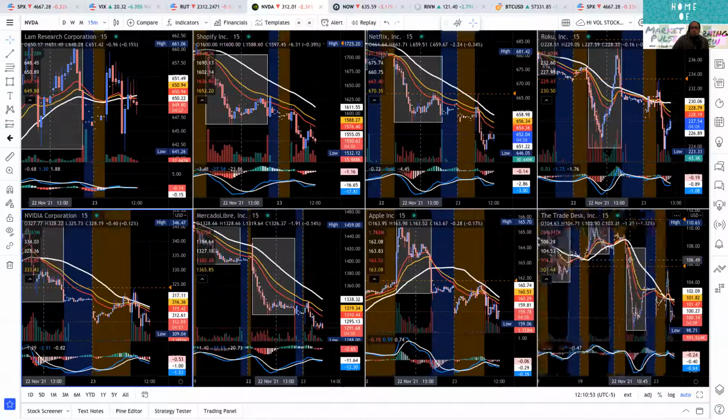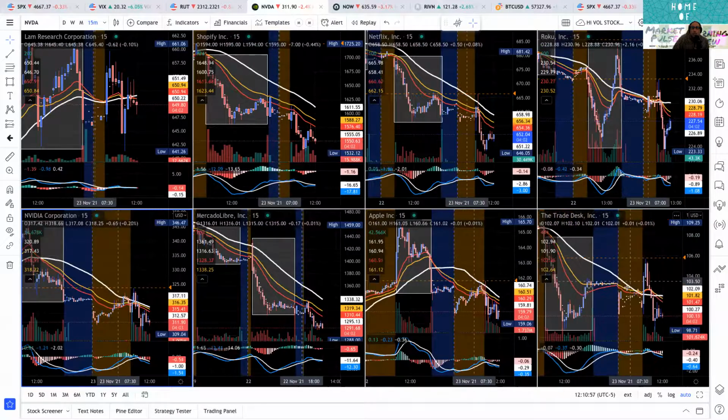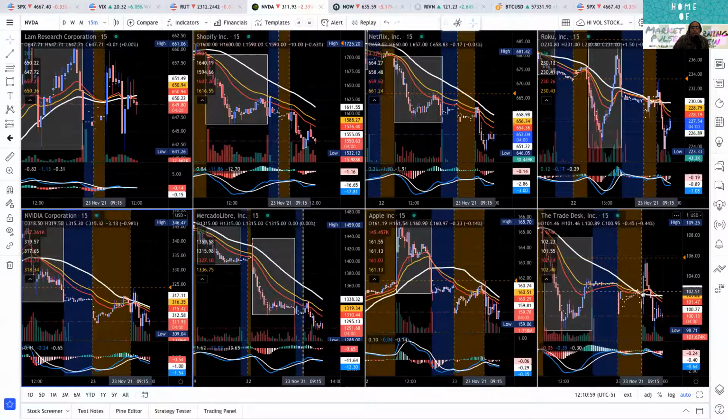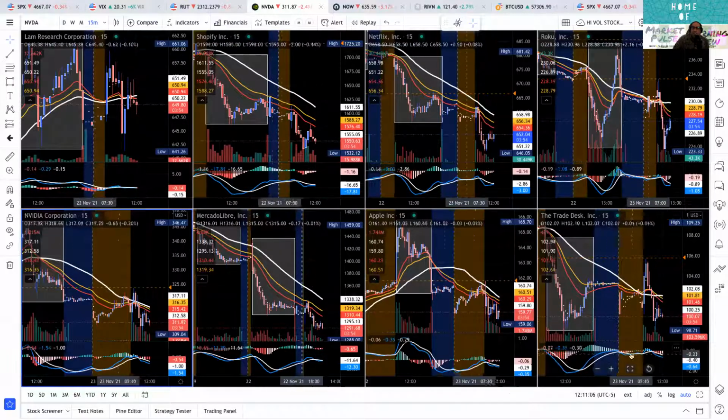Trade Desk, getting close. We had a sell-off here. Tried to go today when the markets rallied. When the markets pulled back, this came down with it. They didn't take it down. We have a divergence here.